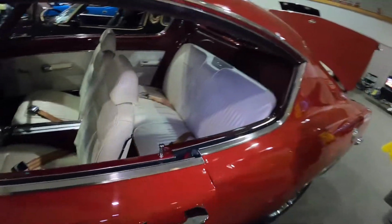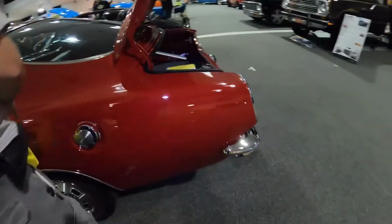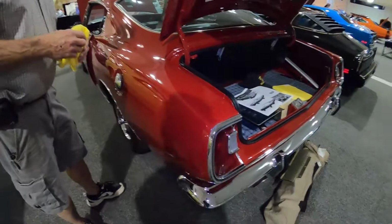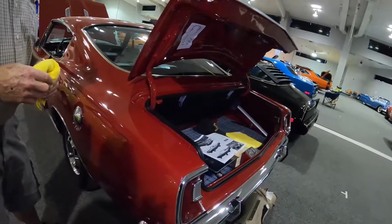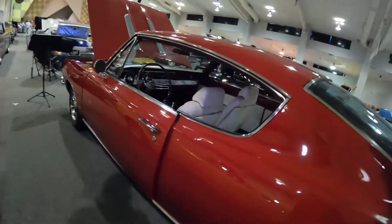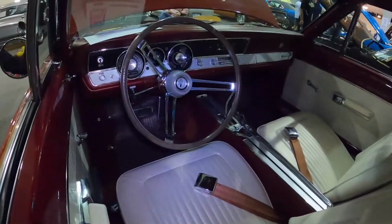1967 Barracuda. That's what it is. When's the last time you saw one? I don't recall seeing one anytime soon. I started this project in '93 and finished it in 2017. Holy, that took a long time. Finding parts, is that what the problem was? She was just a labor of love. I said, I hope I don't go to hell for building this car. You know what I mean?